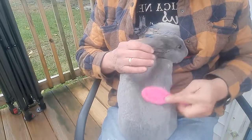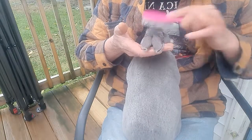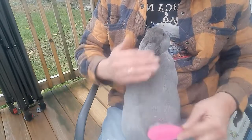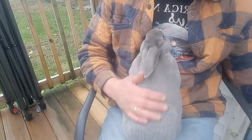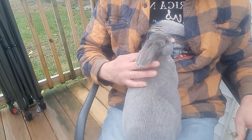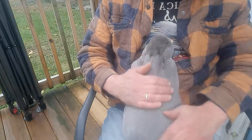Okay, friends, welcome back. So now I've got the gray one. Another truck just went by, got him kind of worked up. It's hard. Like I said, here comes the tractor trailer. They have a quiet home. And I like coming out here to brush them, especially when they're shedding, when it's a cool day like this. But it's hard with the noise.